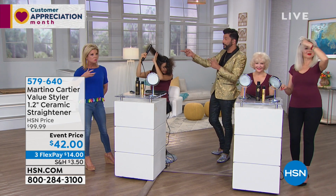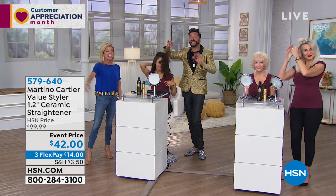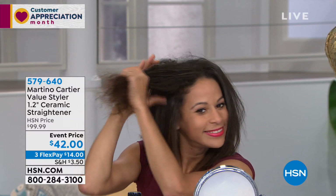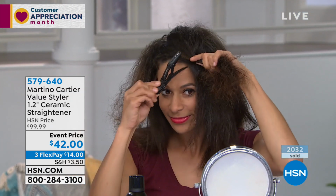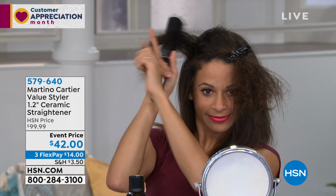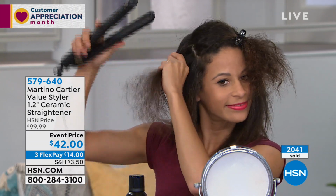I mean, this is such a breakthrough when you think about the way the plates pivot, the shape of the iron giving you that perfect curl, and the fact that hair this curly can go in and come out in one simple pass. That's crazy, without frying the hair. That's why we sold 2,000 last night, and that's why it's in so many salons across the country. We sell it for $119 on our website. It's been a favorite at $99 here at HSN. You can see we have the counter up on the screen right now. At $42, everybody's going a little crazy.